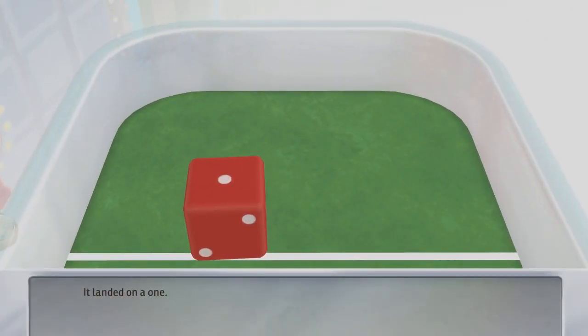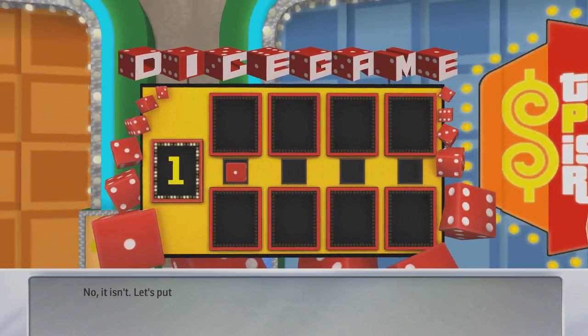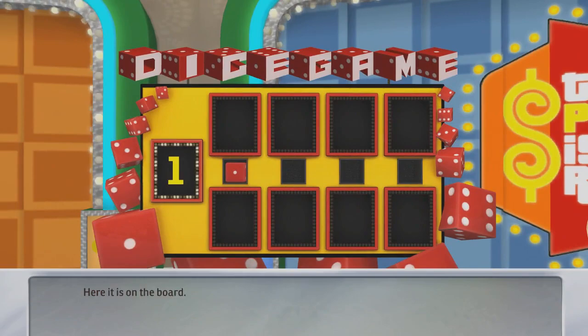It landed on a one. Is this the exact number? No, it isn't. Let's put it on the board. Here it is on the board. We rolled a one, so the number must be higher.